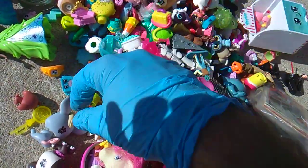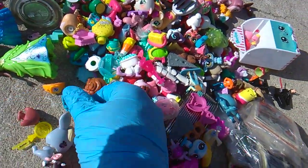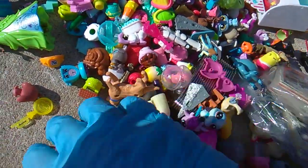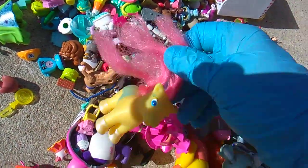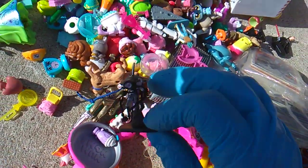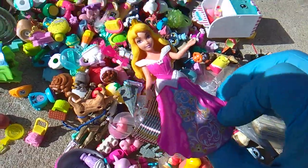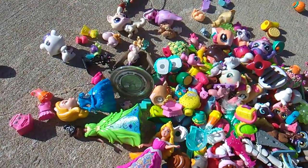LPS, LPS. I think that's Palace Pets. LPS, LPS. Generic ponies with the panties. LPS, Shopkins, a probe droid. That's Aurora, right? We got Dora and Aurora. Dora and Aurora went to Bora Bora with Grandma.